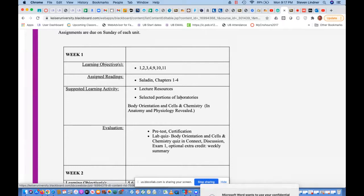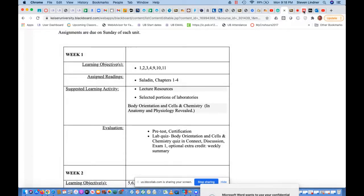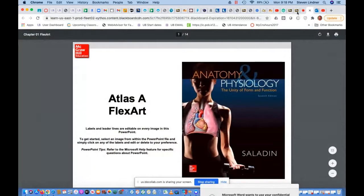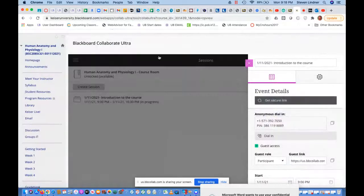Then there's the lab portion. So in this week, we'll go through body orientation, which I'll cover a little bit today in lecture to get you started, and cells and chemistry. These are found in APR, Anatomy and Physiology Revealed. Once you register, it will look something like this. When you get in there, let me see, it looks like it expired here. Let me get back into it.